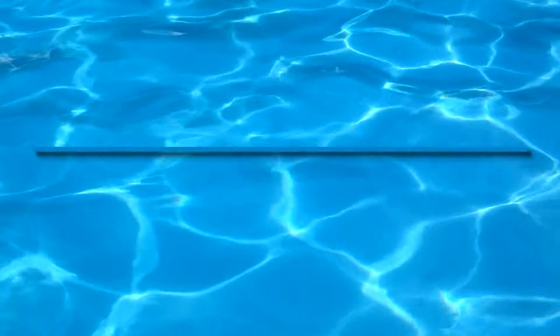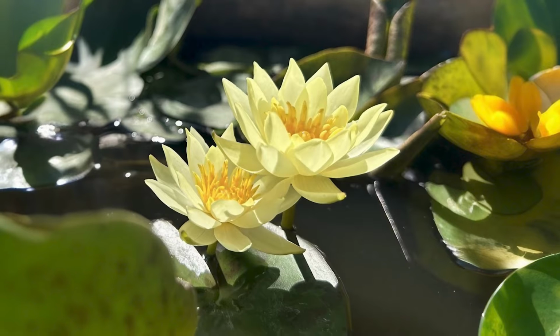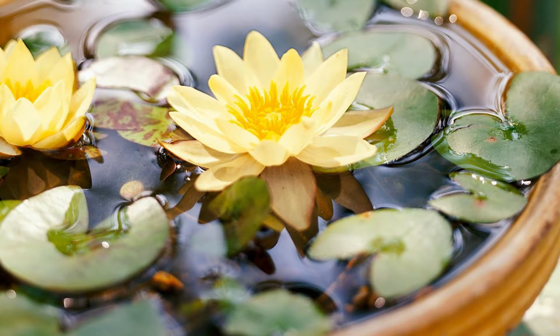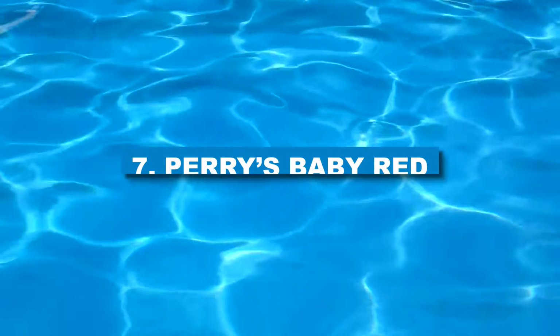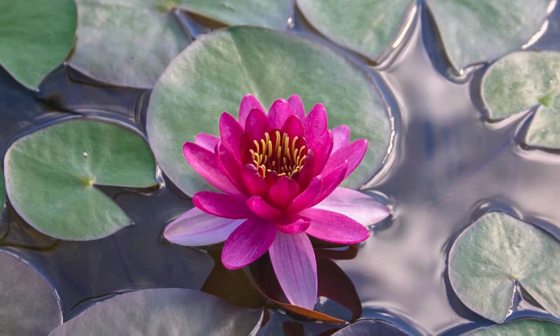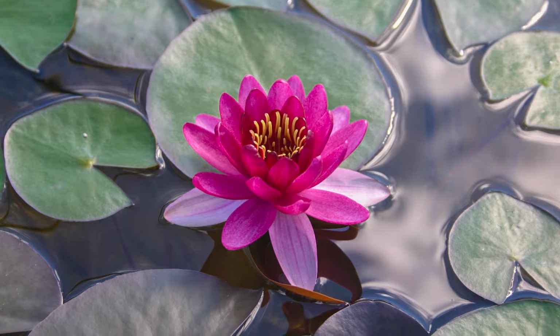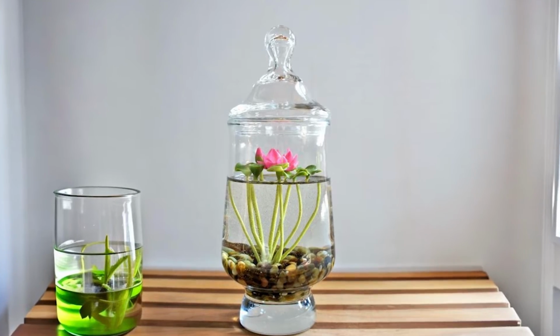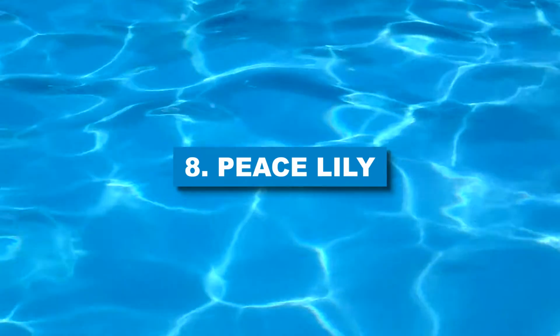Number 6. Miniature Yellow Water Lily. Known as Hevela, this dainty yellow water lily offers cup-shaped blooms and loves areas with partial to full sunlight. Number 7. Perry's Baby Red. The aromatic Perry's Baby Red showcases double red blooms and is perfectly suited for small containers, best when placed in full sunlight.